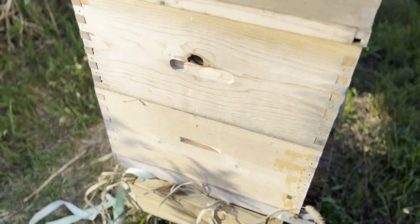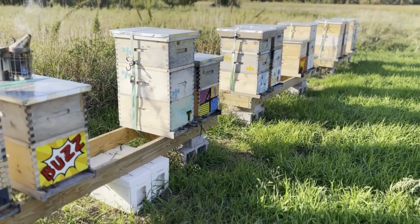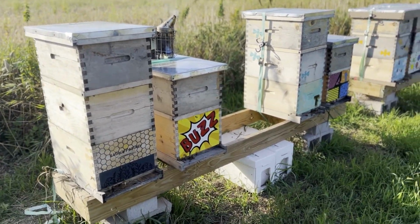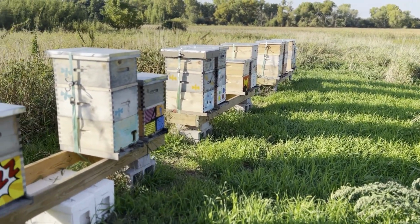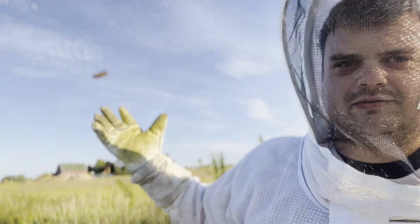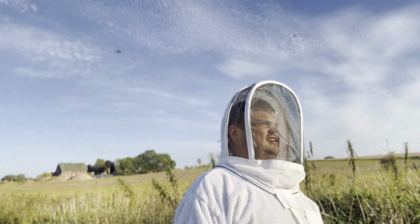This is hive number one at Radloff Apiary. It's a beautiful night. Excited to get these girls a little extra feed. Get some prepped for winter before we wrap them up. It's fantastic out here. Look at this. Beautiful sky, beautiful weather. It's warm, I'm getting kind of sweaty, but that's okay.